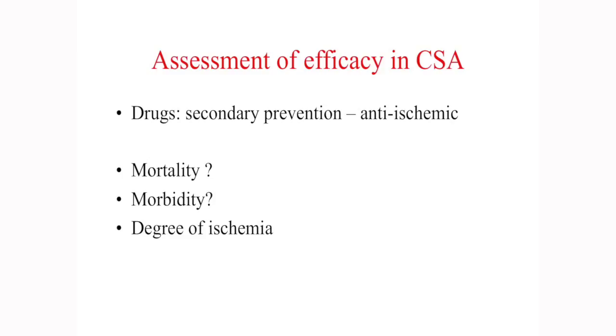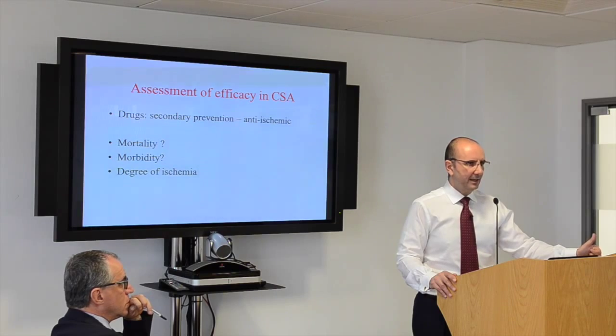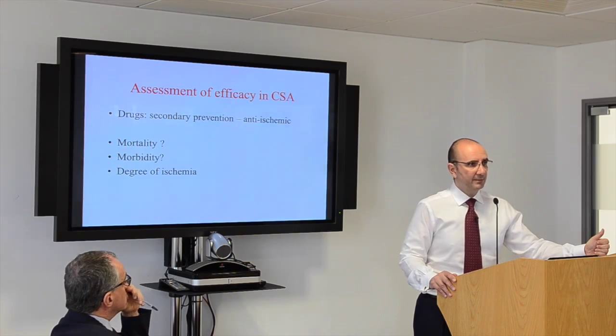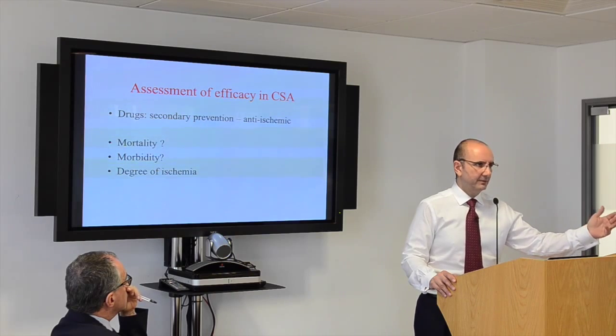But regarding anti-ischemic agents, the issue is, have we got any anti-ischemic agent that does reduce mortality or morbidity? No. We don't have any evidence that any single anti-ischemic agent reduces mortality. There's no evidence for beta blockers. Except for beta blockers in LV dysfunction post-MI, in chronic stable angina there's no evidence that beta blockers reduce mortality. Not the slightest. There's not a single trial, and not even for morbidity. And the same, we don't have evidence for the calcium channel blockers, and we don't have evidence for the newer drugs.